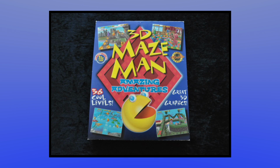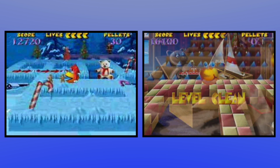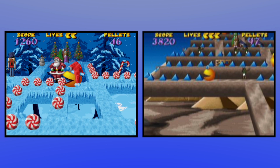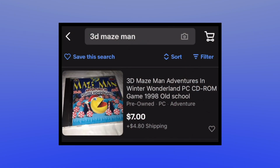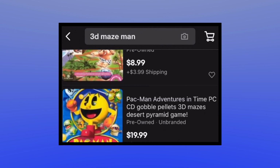These two games are very similar, except that Winter Wonderland slaps a Santa hat on the yellow protagonist and all the graphics are changed up to fit the holiday spirit. While the original 3D Maze Man had a variety of different level environments, the levels in Winter Wonderland all have the same snowy appearance. For whatever reason, there seem to be way more copies of the Winter Wonderland variant than the original 3D Maze Man. In fact, I couldn't find a copy of the original anywhere at the time of recording this. I guess Christmas imagery just makes things more appealing.